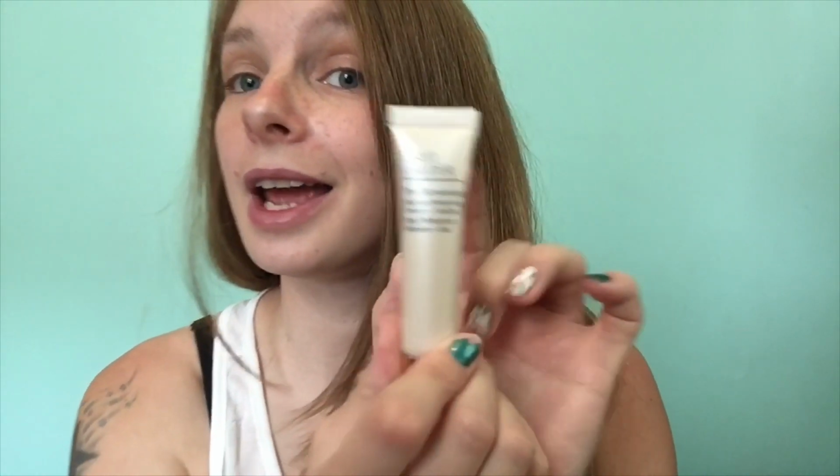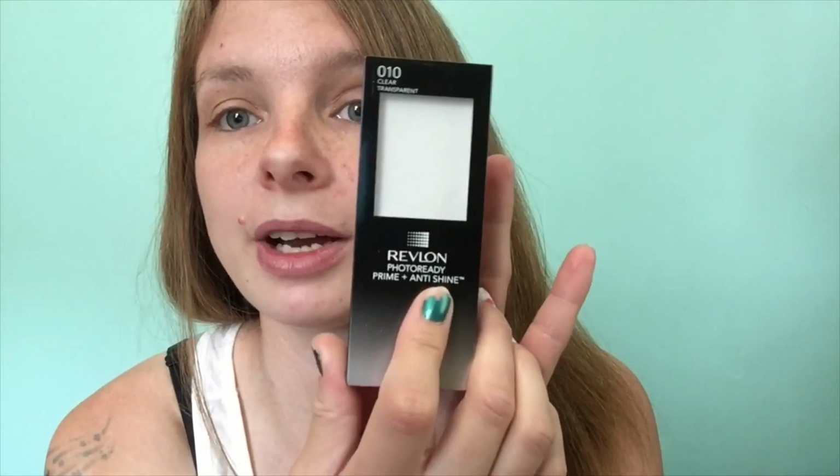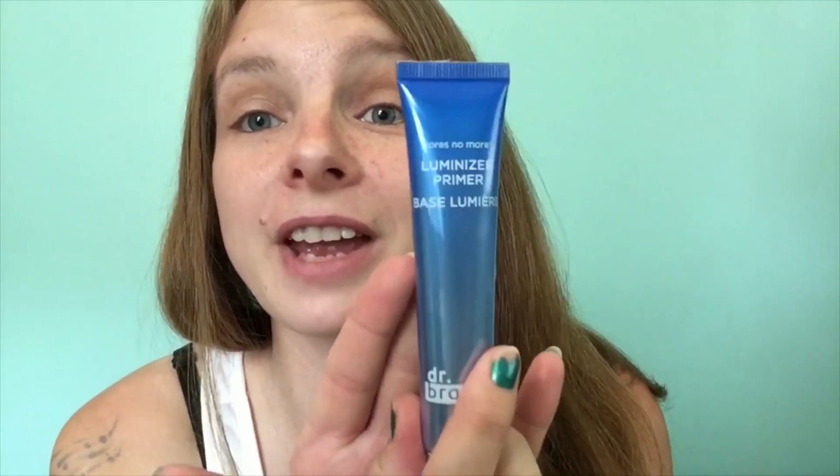So I have not ever tried this yet either. Then this one. This is Revlon Photo Ready Prime and Anti-Shine in Clear Transparent. I have tried this once and I didn't really like it. So this is my bad one, I would say. So that's number 4. Number 5 is one of my favorites.